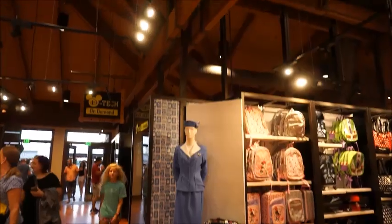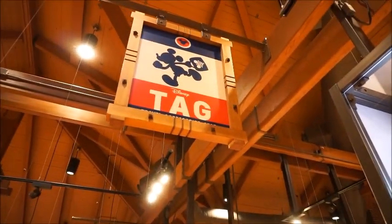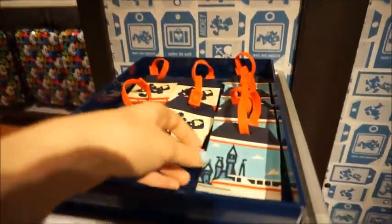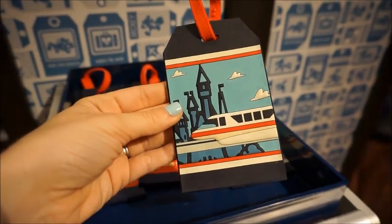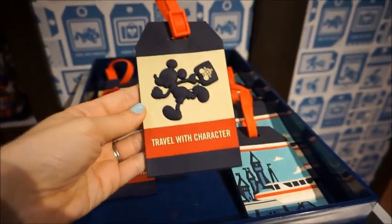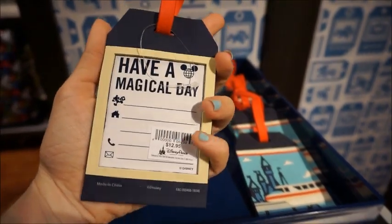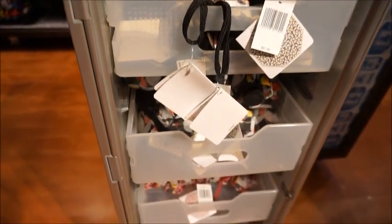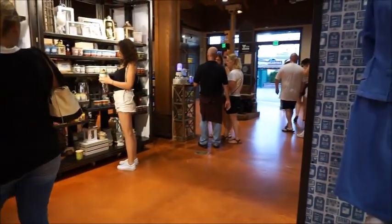Going into Tag Travel Accessories here. Got some luggage tags, which is appropriate for the name of the store. $12.95. I like this one, Travel with Character. Also got some umbrellas. These are nice because this store is right off the entrance to Co-op. See, the entrance is there. So I'm sure that a lot of people, when it rains, duck in here and seek umbrellas.